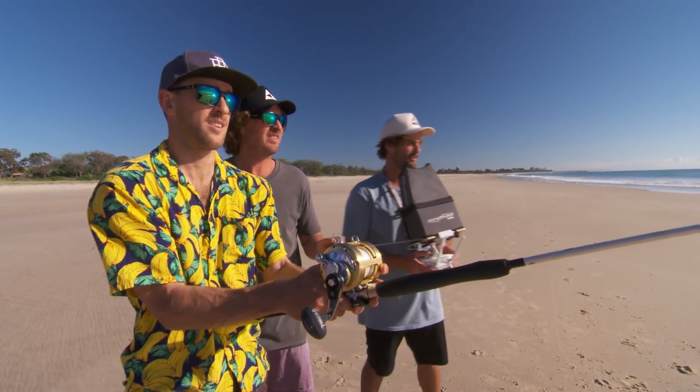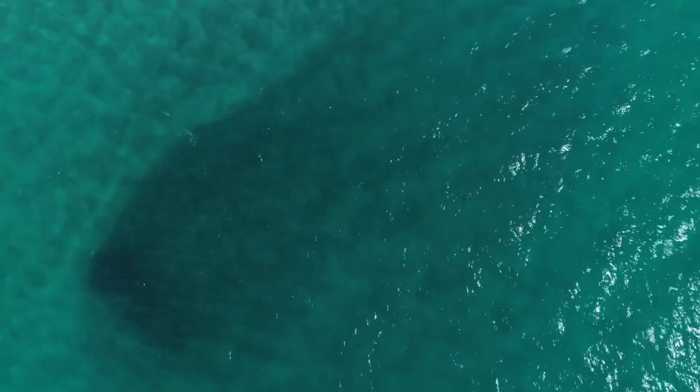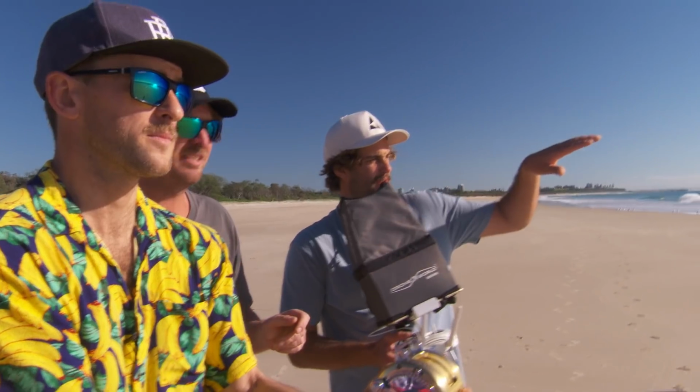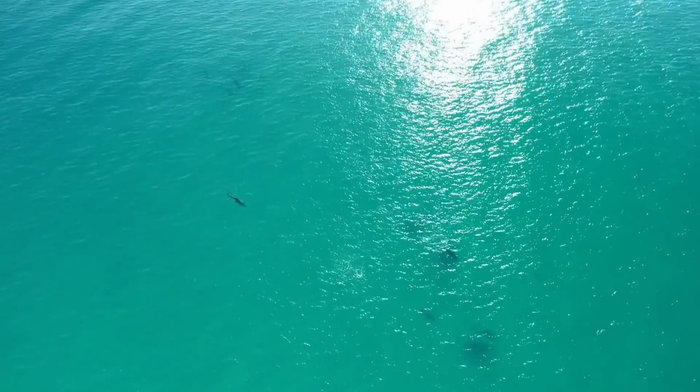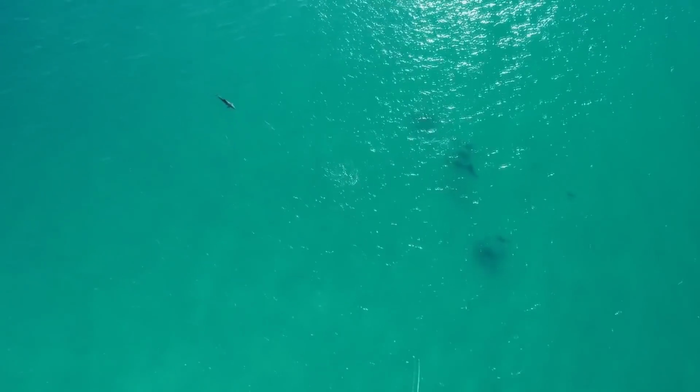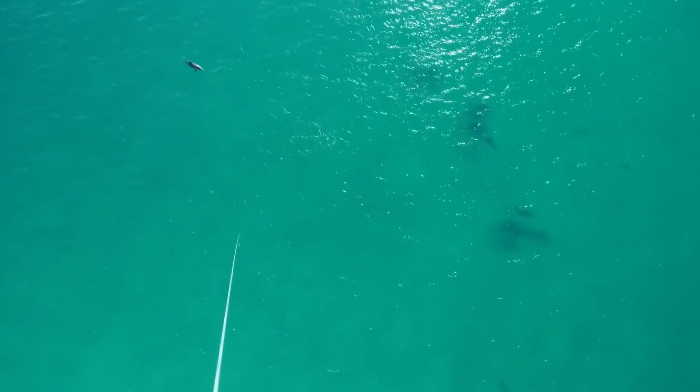All right guys, so I got a visual on the bait ball. It's about 150 metres from us straight out. So when we're heading out, Tom, what we like to do is increase the altitude of the drone so the line doesn't go in the water. Create a nice bow in it, heading up. Yep. Nice, because we don't want any drag on that line, do we?